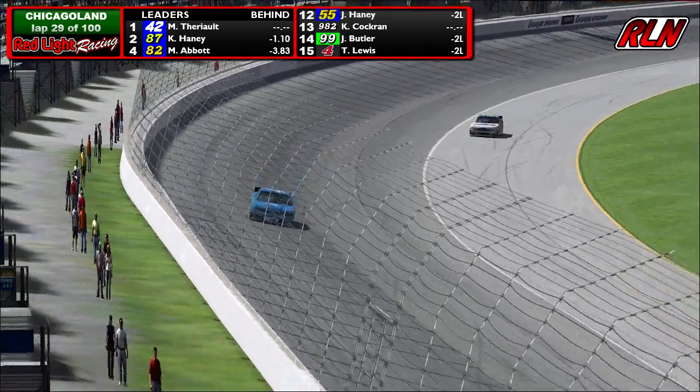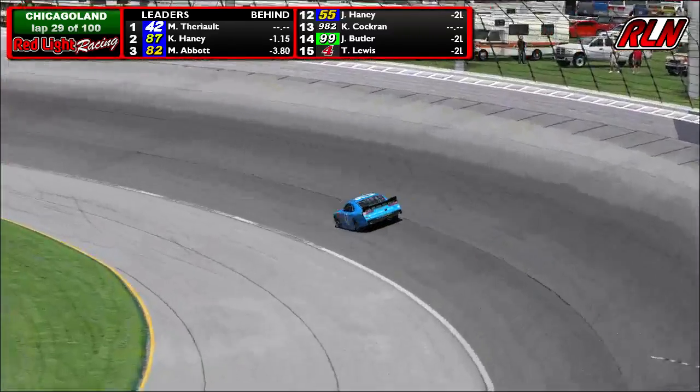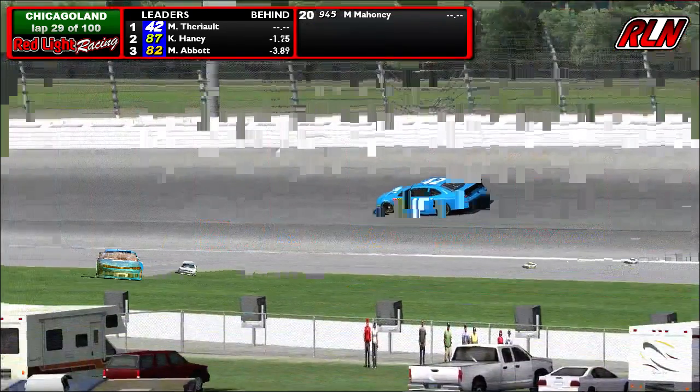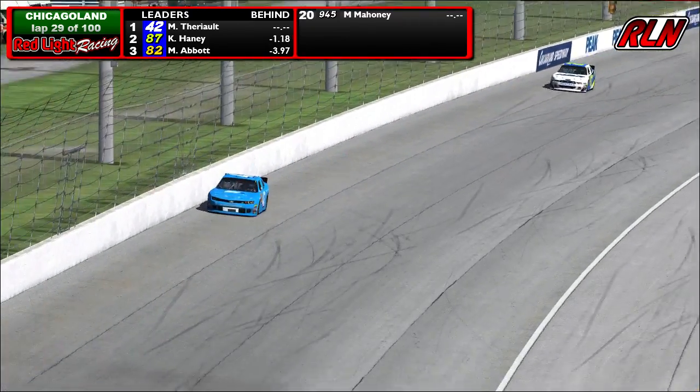Max is a very, very strong driver, very patient driver. I never see him doing any crazy aggressive moves or anything like that. He just stays out here, runs clean and safe. Usually ends up in the top. Yeah, I was going to say recently he's definitely been a top 3 car every week.